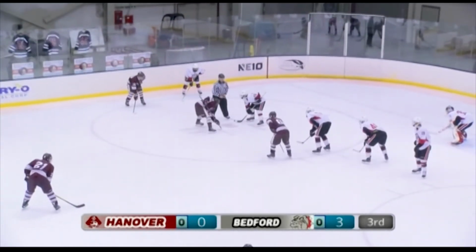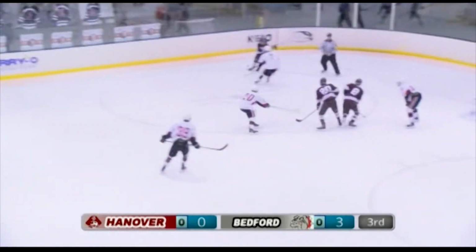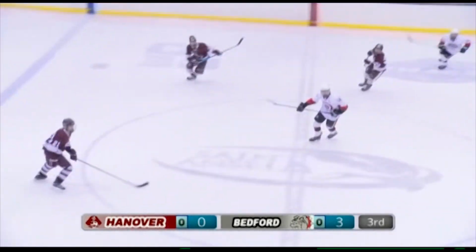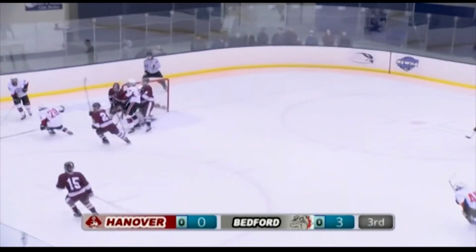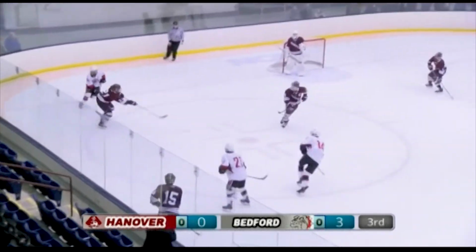Now Williams against number 20 Sylvain on the faceoff. Hanover controls it, but Bedford comes up with the puck now. Long pass across to Parker Roberto. He crosses the blue line, leaves the puck there for us. Jake San Clemente back down to Parker Roberto. Centering block. Pass is blocked. He goes into the corner, still loose.